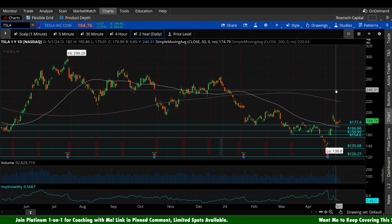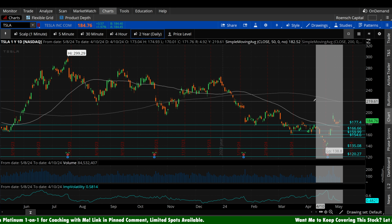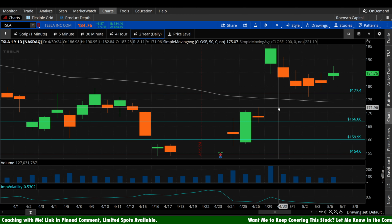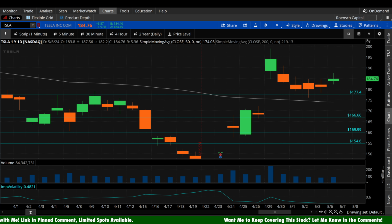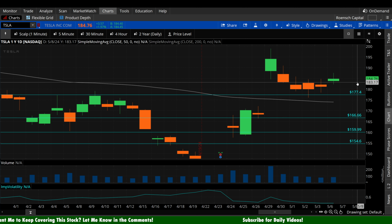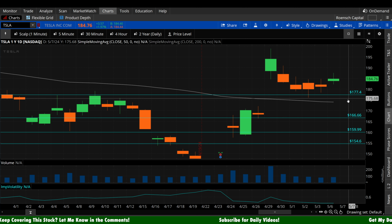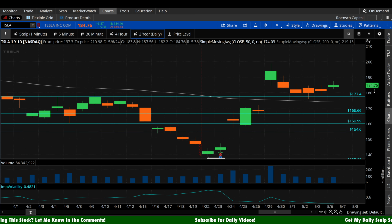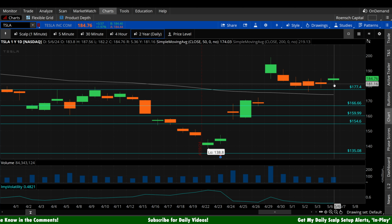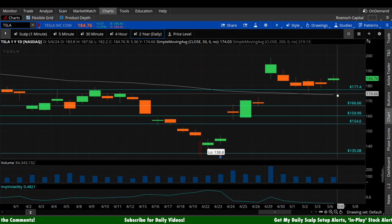Okay, now the daily chart. This is going to be the most important chart of all. You can see in the last week or so, we reclaimed that 50-day moving average. Now it's starting to flatten out a little bit. It's still not curling upside, but remember, this is the daily. These things typically take quite a long time on the daily chart. So really what I'm watching here on the daily as far as Tesla is concerned, let's start with you bears.